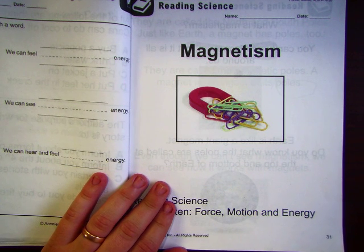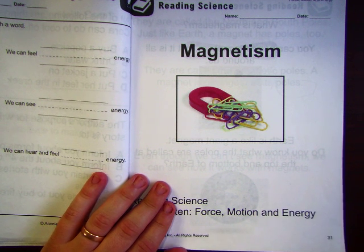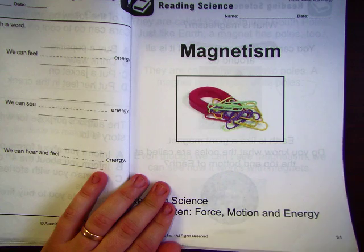We've learned about magnetism before. You get to play with magnets to see how they push and how they pull. They have two sides, polar sides, just like the Earth has two polar sides, a north and a south pole. Okay, so one side pushes the other, and the other side attracts.